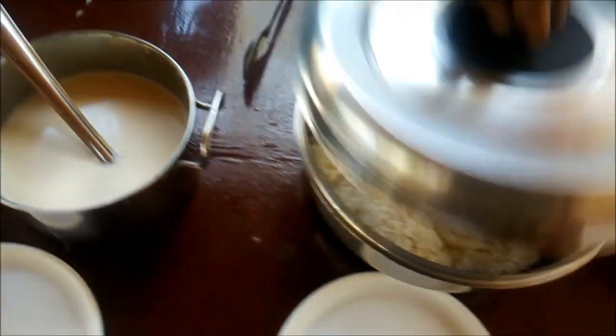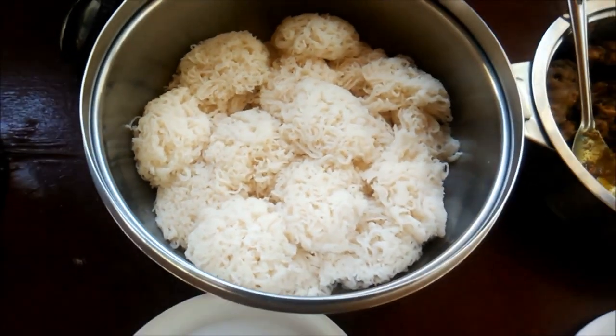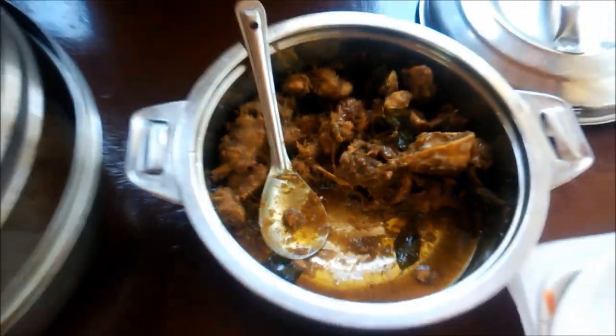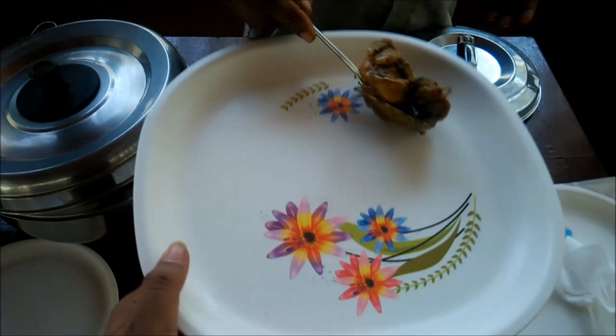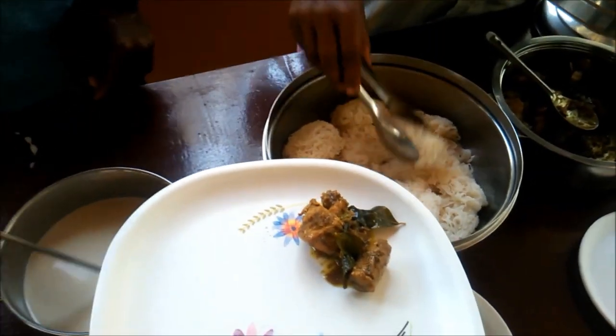Coconut milk. Wow. Coconut milk with shavige. Okay. This is rice noodles, idiyappam. And this is again chicken fry. Yo, it looks good. I'm going to eat all of them. I'm hungry like a pig.